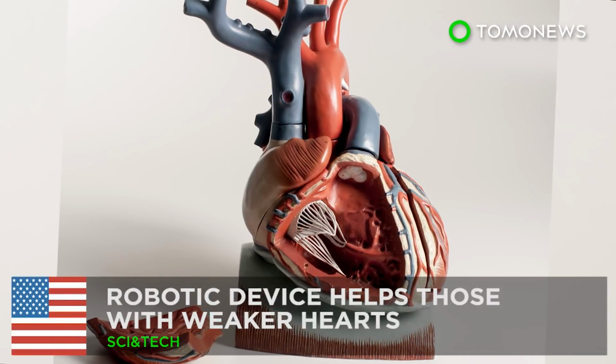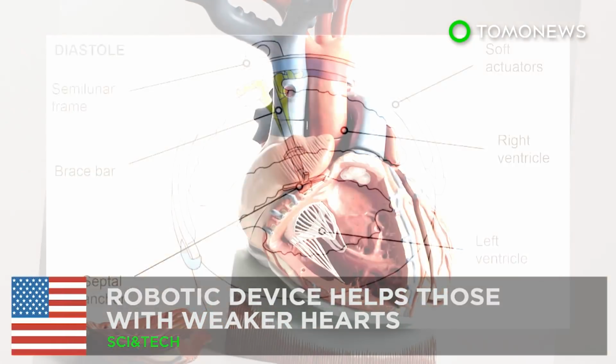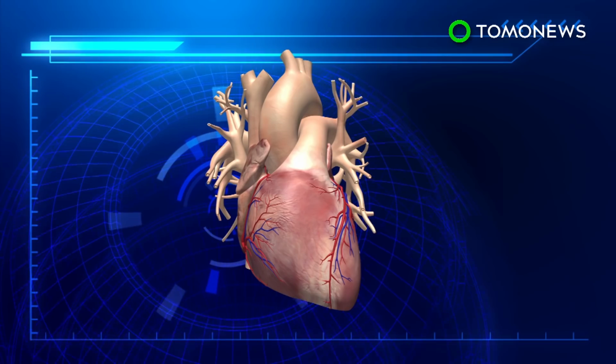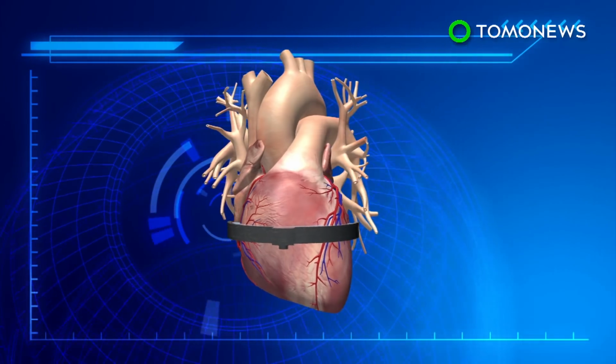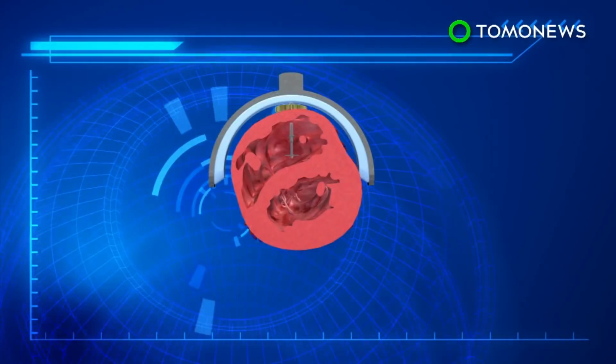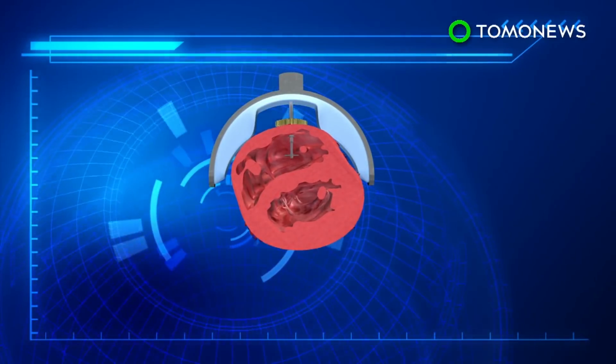Researchers create robotic device to aid the heart. This device can help weak tickers keep on beating. The plastic device is placed around a damaged ventricle and is powered via air pressure. It then squeezes the heart to help it circulate blood throughout the body.